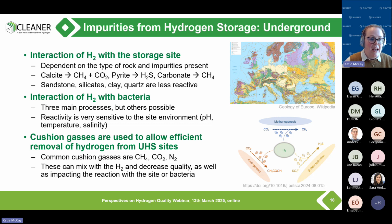There are certain types of rocks that have been shown to be less reactive with hydrogen, things like sandstone, quartz, silicates. So maybe we can focus on using these types of storage sites. But of course, it's not just the main rock type that potentially can react. There are also going to be impurities or inclusions in the rocks that can then have side reactions with the hydrogen to produce impurities that we might not have thought would be there previously. So a lot more research and studies need to take place to figure out which specific storage sites will be suitable for high quality hydrogen.